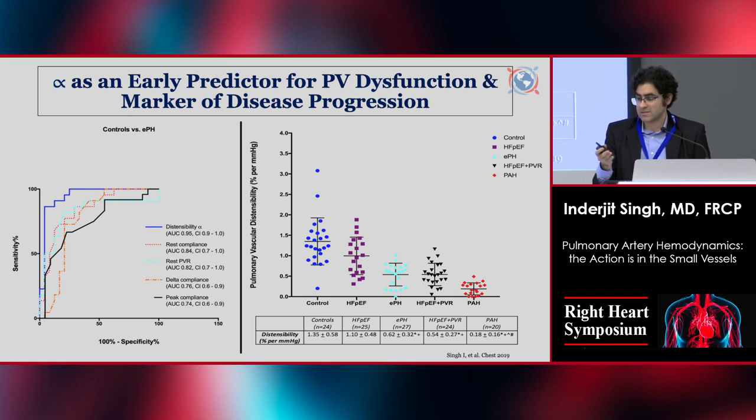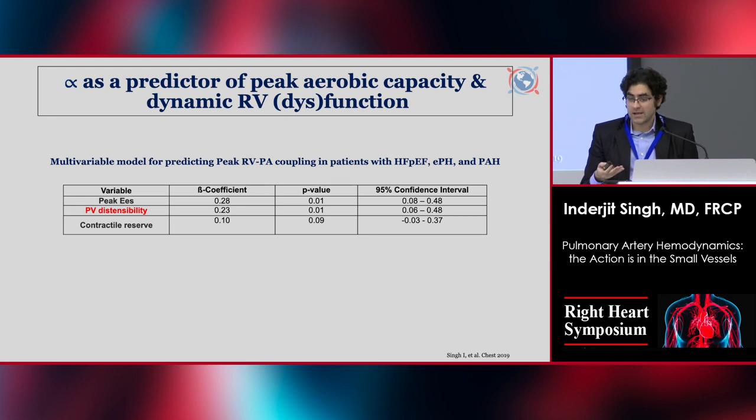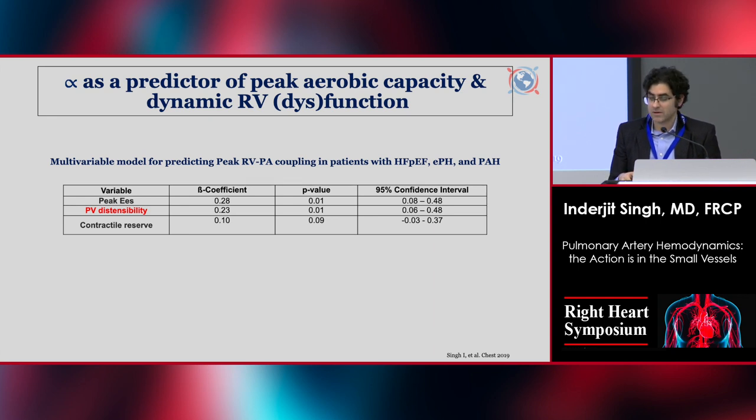So if you look at the slide right here, it shows that from controls to HFpEF to folks with exercise pulmonary hypertension to the group with PAH, there's a steady decrement in the distensibility. In addition to showing that alpha was associated with a depressed peak exercise aerobic capacity, we also showed that early impediment of distensibility was associated with a dynamic right ventricular pulmonary arterial coupling during exercise across the different pulmonary hypertension phenotypes.